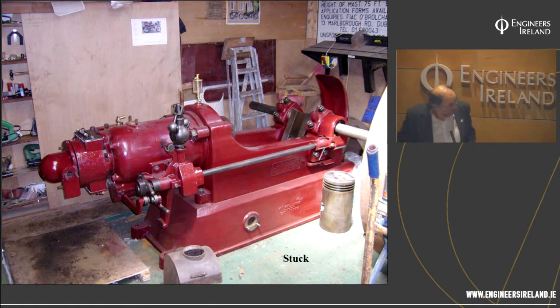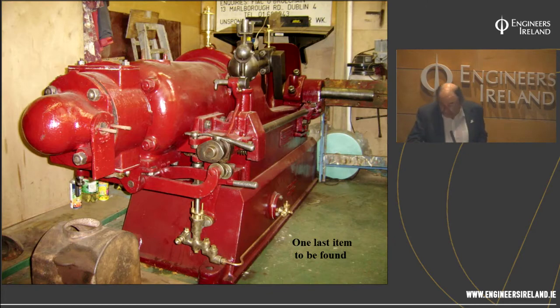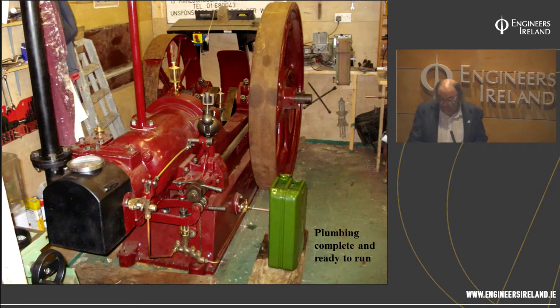Where I put them all on. So you can see there, you can't actually see the valve box, but it is there. And down the bottom you can see the pump, which cleaned up very nicely. And it's all starting to look right. And the only part I was missing was the injector, which you can see there.